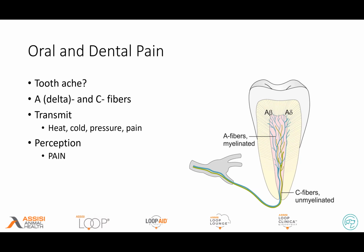People theorize that it's because having any pain in the teeth, in the mouth, can impact the health of that patient if it doesn't eat. So you want to know right away if there's a problem and you want to do something about it. So that's just an interesting factoid about dental nerves.